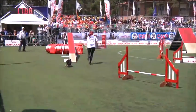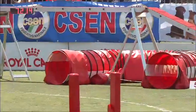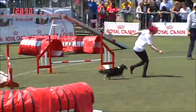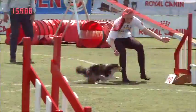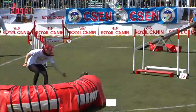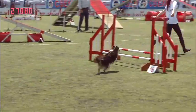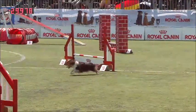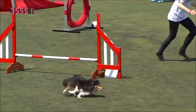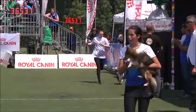From Sweden, Sverige, this is Rebecca Hansson and Svea. We do see a fault on course. And that was Rebecca Hansson and Svea.